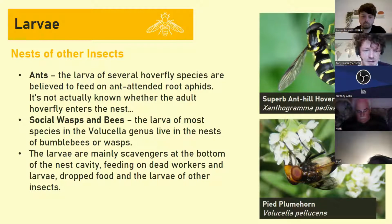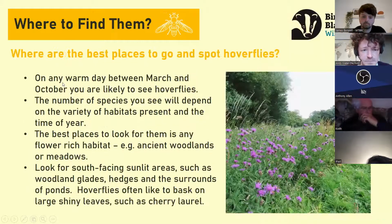And when the eggs hatch, the larvae basically feed on anything that falls to the bottom of the nest, and that can include dead workers, dead larvae, dropped food, and larvae of other insects as well. So they basically scavenge around at the bottom of these nests, such as this other one, this pied plumehorn, Volucella pellucens, which is another very common and very large species that you'll see with a very orange face.